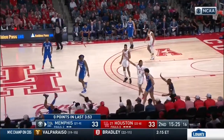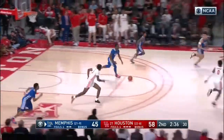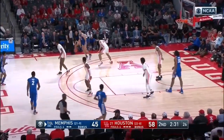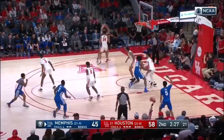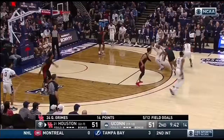Loose ball, and that belongs to Houston. Drops. Giroux with the bucket. The lead back to 13. So much for that bad ankle, huh? Stolen by Hinton.